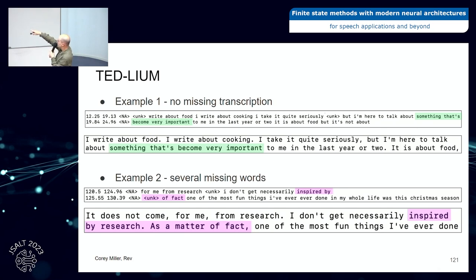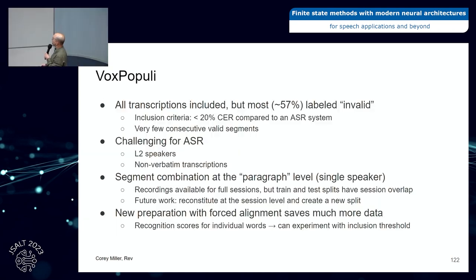However, in another case, when there's also a small gap between 124.96 and 125.55, inspired by Unk of Fact, we see when we consult the missing transcriptions that there were a couple of words in between. So we couldn't link those until we filled in those transcriptions.